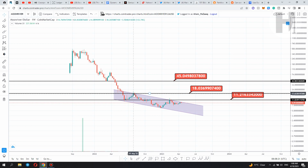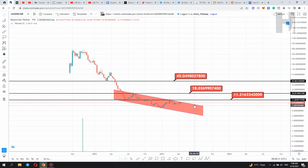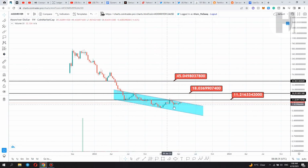$18.04 is going to be your local high that we printed in August. And obviously that's something that we want to break. We want to get out of that August high finally and hold above it, because you really don't want to be sitting below that for a long time while Bitcoin is already above the August high.